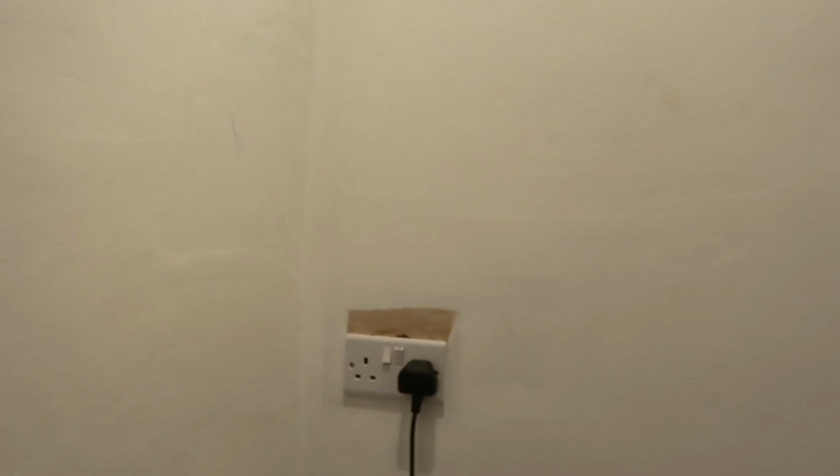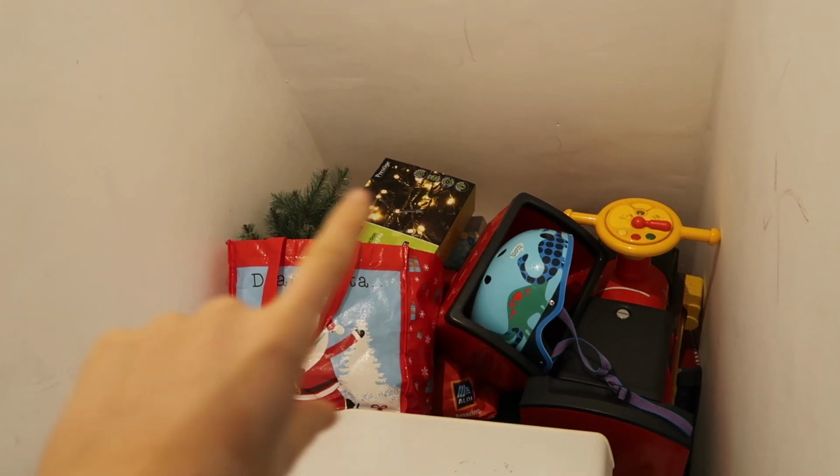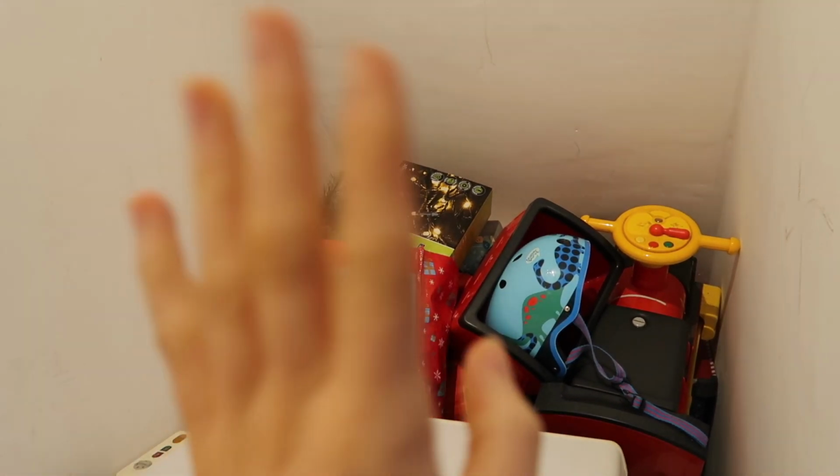And then, as you can see, we never finished painting in here. And then when we've been throwing stuff in, we've obviously marked all the walls. So I've got a bit of white paint, as you see me struggling moving it a minute ago. So I'm gonna just go over and just give this a bit of a paint as well before I start putting everything back in. And then behind here, I'm not going to go through that, because behind there is just his train track set and all the Christmas stuff, so I'm just going to leave that there.